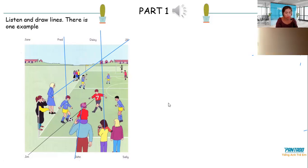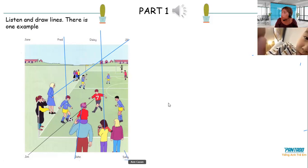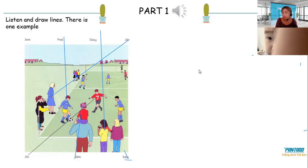Five. I know the woman in the black coat. Who is she? Her name's Jane. She's Fred's aunt. She's shouting something to the boys. Yes, she's enjoying the game. Now listen to part one again.